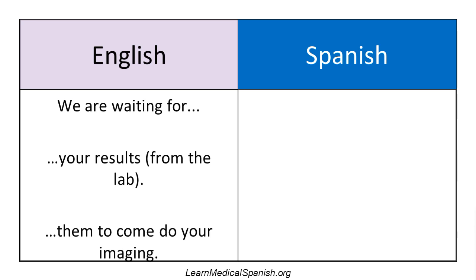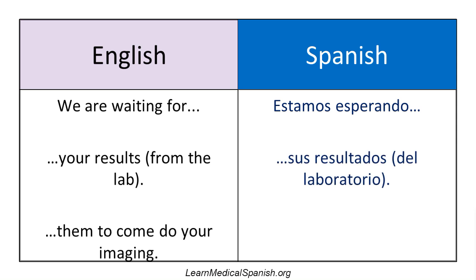All right, so next is we are waiting for, and then we'll list a few things. Estamos esperando. And what are we waiting for? So one thing would be your results from the lab. Sus resultados del laboratorio.